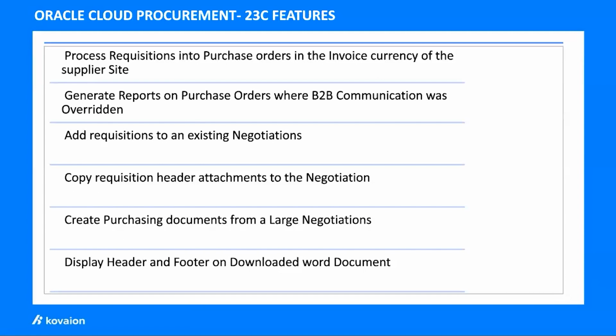The other one is creating purchasing documents from a large negotiation. A large negotiation means one with 10,000 or 1,000-plus lines. That is a big negotiation.